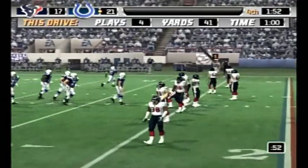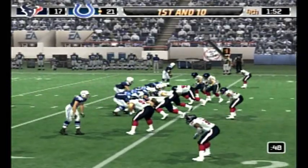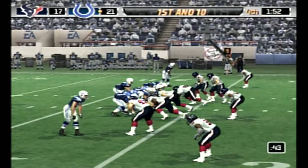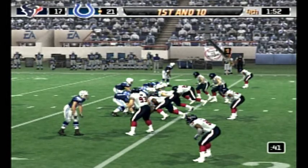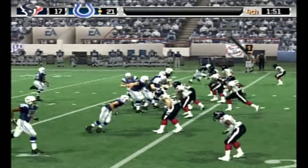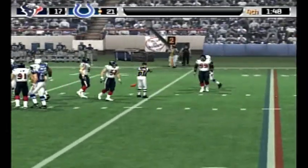Fifth play of this drive within scoring distance. Yellow. Only one man in the backfield. Stay home, Mike. Get him. Pressure coming. Throwing. Broken up.